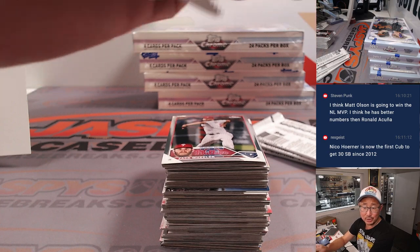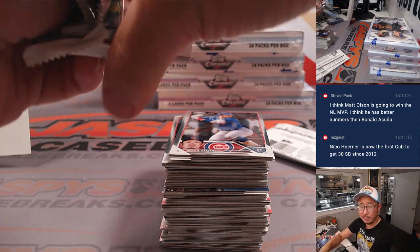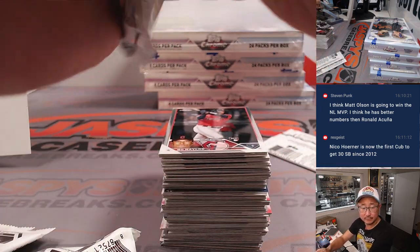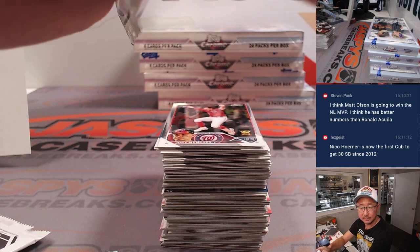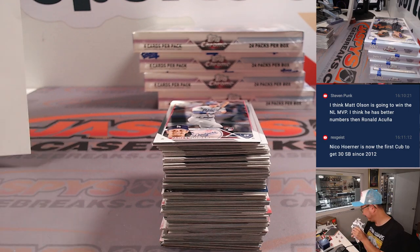So, Olson's going to get MVP votes, but he's not going to win it. There'd be a better case to make for Freddie Freeman winning the MVP before Matt Olson, I think. Unless Matt Olson goes nuts and hits 65 home runs by the end of the season.